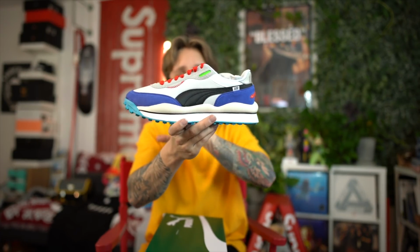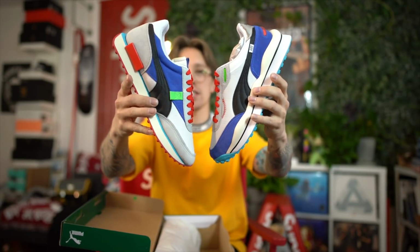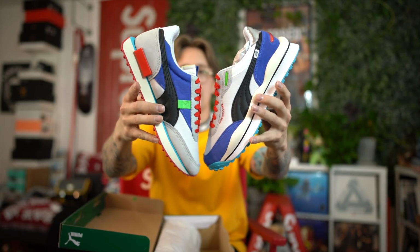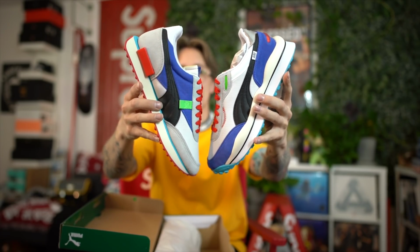I personally like this model a lot more. I think both are really sick. This is the other iteration of the Puma Rider, and you can see a lot of similarities, especially with the colors that they reference. You have blue, green, red. You have baby blue accents on the midsole, and then on this one, you have baby blue accents on the actual sole itself. I think the midsole is where you see a lot of differences in this shoe.